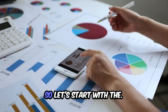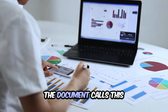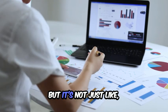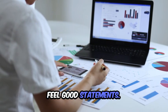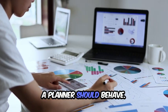Let's start with the big picture, the Code of Ethics. The document calls this the moral foundation. It's like the bedrock. But it's not just feel-good statements. It's 8 core principles that genuinely guide how a planner should behave.